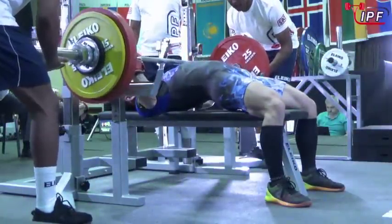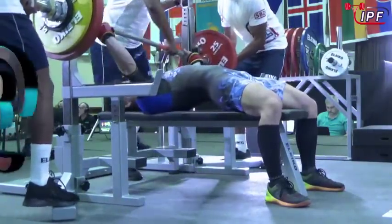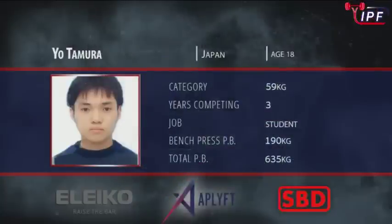Absolutely. And now we have a world junior record attempt, 190.5 kilograms for Yo Tamura from Japan. It's a really strong kid. He was just battling in the 59 kilo sub juniors last year. Wow. And here he is right in the mix of the 59 kilo juniors.